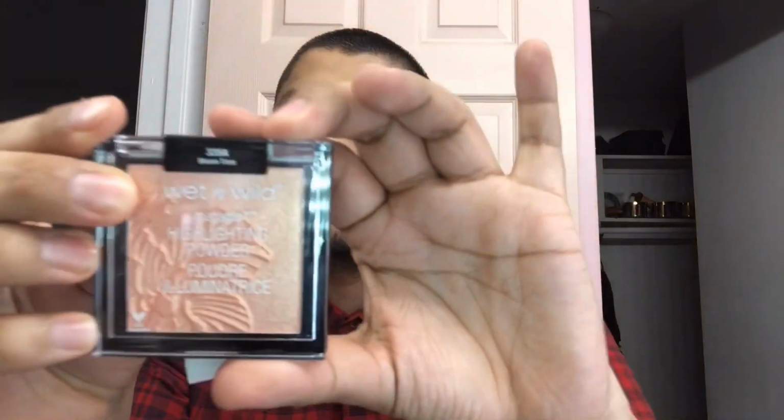This looks really, really pretty. Hope you guys can see it. It's kind of like a rosy peachy tone. Very, very elegant for this season. And we're gonna go ahead and use my Macy's brown brush. I'm just gonna go ahead and see how this applies.